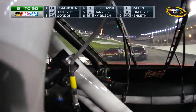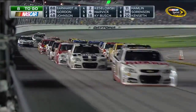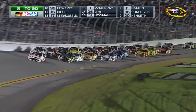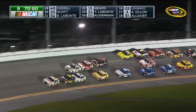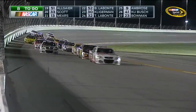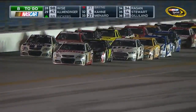8 laps to go. Harvick knows the way to victory lane. And trying to get there, Brad Keselowski, Kyle Busch, Denny Hamlin, Reed Sorensen still there with Matt Kenseth and Carl Edwards, the top 10. Yeah, Reed didn't get a great restart. He kind of fell back through the field there, but man, that old 36 car, it comes up through the middle pretty good. Look at Brad Keselowski in that 2 car just pushing Jeff Gordon in that 24.